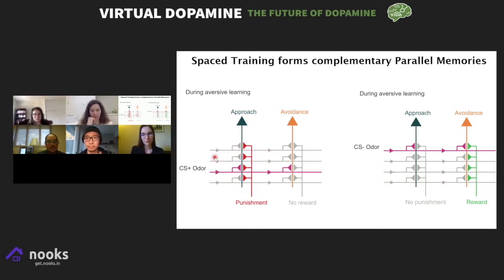During space training, these horizontal lines would represent the Kenyon cells, and each odor sparsely activates a specific group of Kenyon cells. And during aversive learning, when the CS plus odor comes, there is an activity of the punishment dopaminergic neurons that contact specifically this approach arm of the mushroom body. Whereas during the presentation of the CS minus odor, which activates a different subset of Kenyon cells, this CS minus odor and the activation of reward dopaminergic neurons modifies the activity of the avoidance arm of the mushroom body.